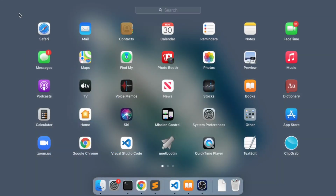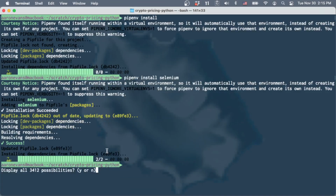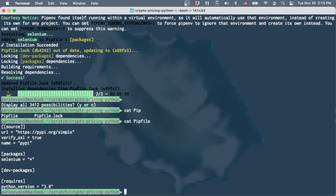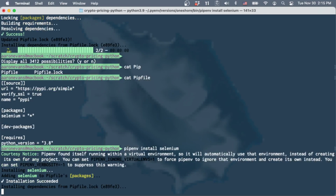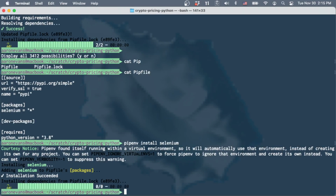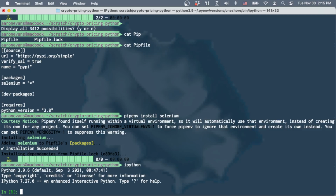Okay. Let's go ahead and close that down. Let's look at our pip file. Did that not work? I need to watch what's going on here. Installing Selenium. Should say it's already there, right? All right. And now I can go to IPython. And this only works because I have IPython installed in my root virtual environment. Pipenv takes my root virtual environment and adds on top of that. Anyway, we'll see what happens here.